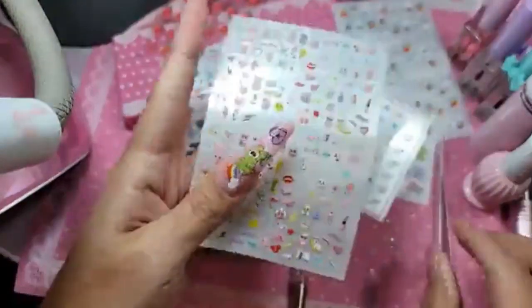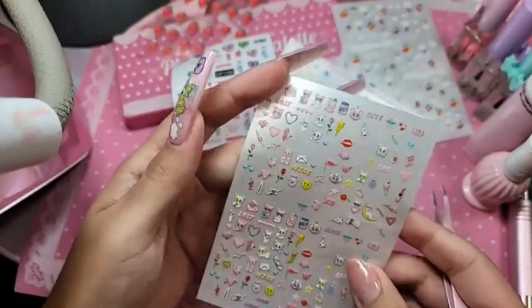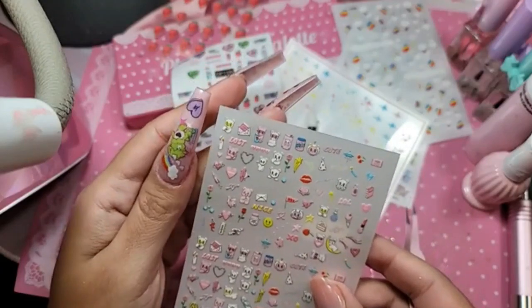And this is pink details. And let's add some of these little creatures. So cute.